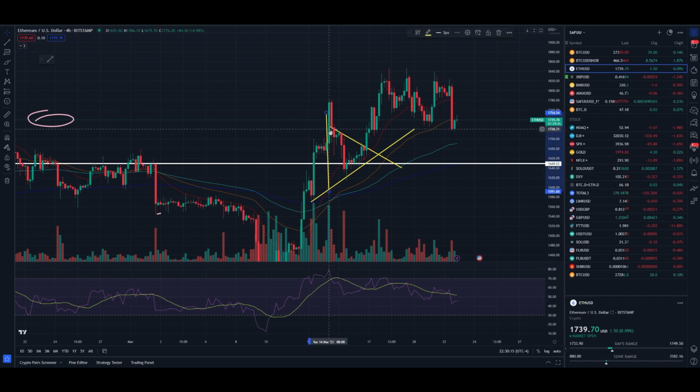Obviously, it did the higher of the two, because it went off of this one. But we don't like to do the wicks, just in case. As you can see, it didn't quite hit the target. I'd rather take the smaller of the two, like that one that came in. That was over here. But regardless, guys, we're in this trend at the moment.